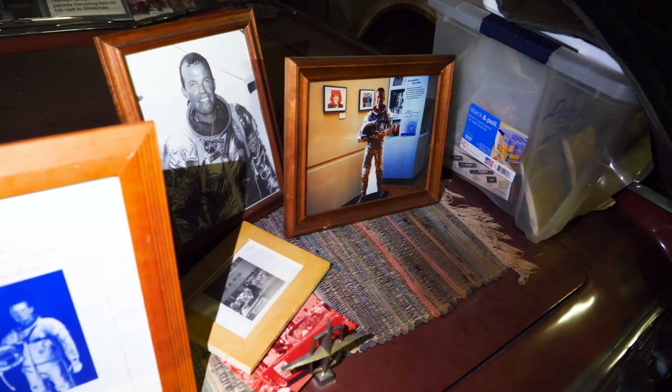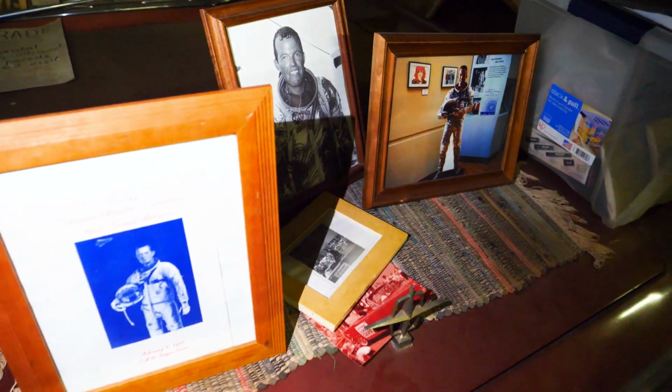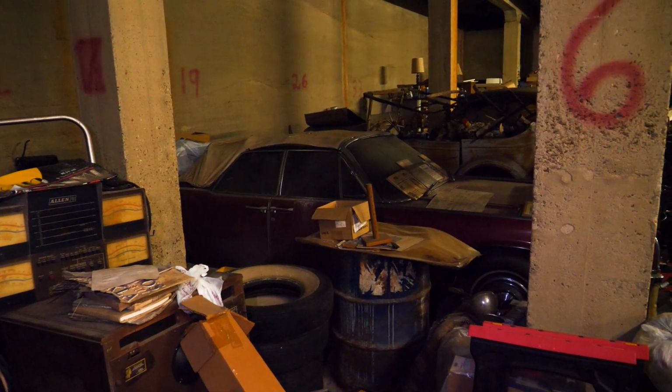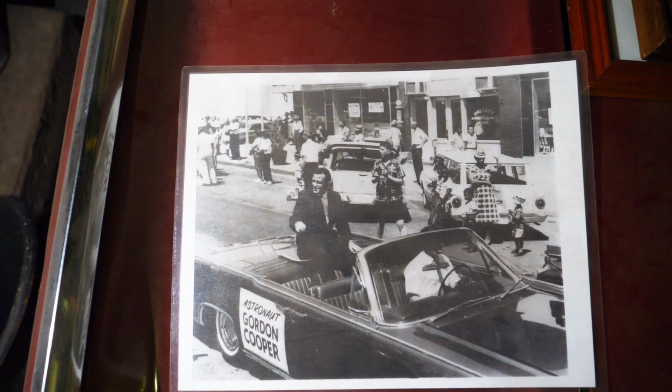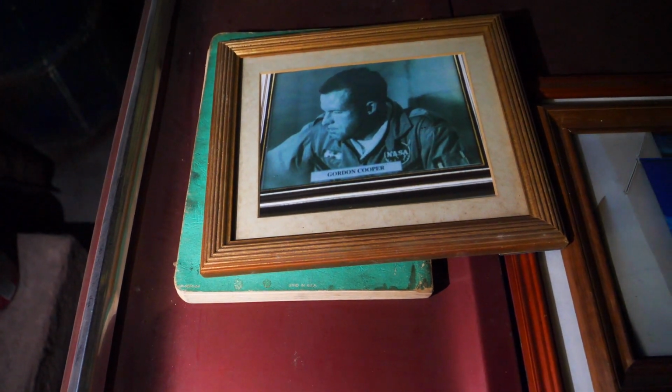Wow. So he rode in this in what parade? Well, it was a local parade celebrating him, really. Wow, you got all the history behind it too. Yeah, I've got a lot of pictures of him in the car, but you can't hardly see.